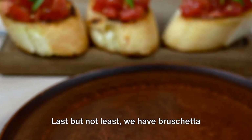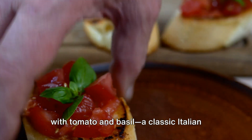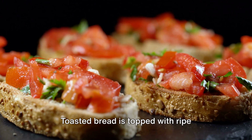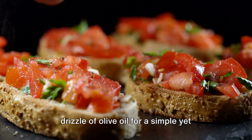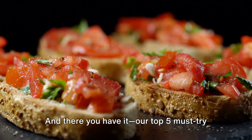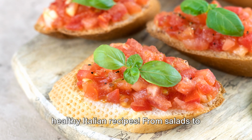Last but not least, we have bruschetta with tomato and basil, a classic Italian appetizer that's bursting with fresh flavors. Toasted bread is topped with ripe tomatoes, fragrant basil, garlic, and a drizzle of olive oil for a simple yet satisfying starter. And there you have it. Our top 5 must-try healthy Italian recipes.